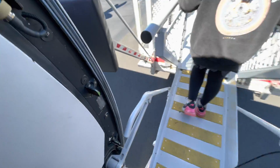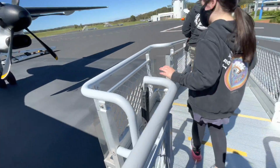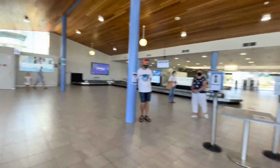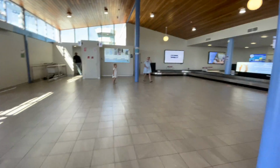Now time to disembark. Well, welcome to Coffs Harbour, as I said.